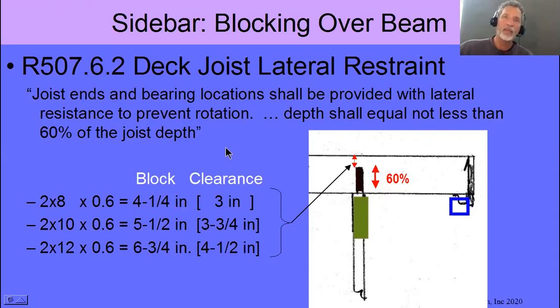Some people think you have to do full joist depth blocking, but the code doesn't say that. What it says is the depth shall be not less than 60% of the joist height, which is about 5/8 of the joist height. So it's not very much. For instance, in a 2x8, if you multiply that times 0.6, you come up with 4 1/4 inches, leaving a clearance space of 3 inches over the minimum block you'd need for a 2x8 joist.